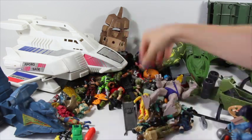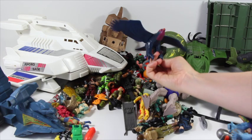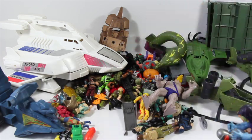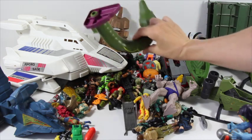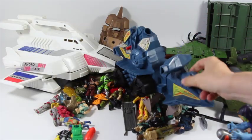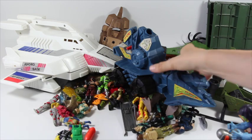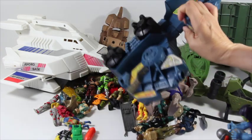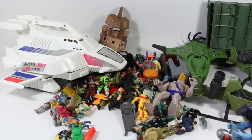Another He-Man leg. The bird, I don't know which playset this went with, but it's also He-Man. And we got the snake, the mountain snake. No mountain, just a snake, but cool. And the battle ram, missing its projectile there, but the rest of it's in decent shape, really. Stickers are good. So, cool toy. Let's move all these aside.